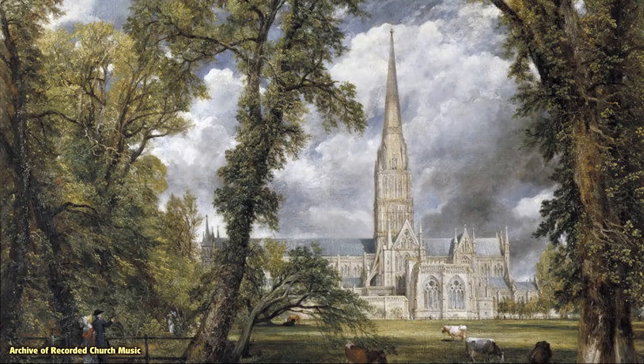and next week, at about the same time, 10 to 4, we'll be featuring Durham Cathedral.